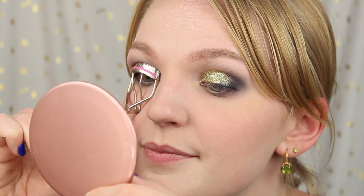We're gonna go ahead and curl the lashes. We're gonna see how this actually winds up looking. I'm probably gonna zoom you in really, really close for this as well. Curl them real good. That side is super curled. The way that this mascara works is you put a little bit of water on the cake and then you kind of scrub it with your brush. So the more water you use, the thinner it's gonna be. We're gonna go ahead and try it out.